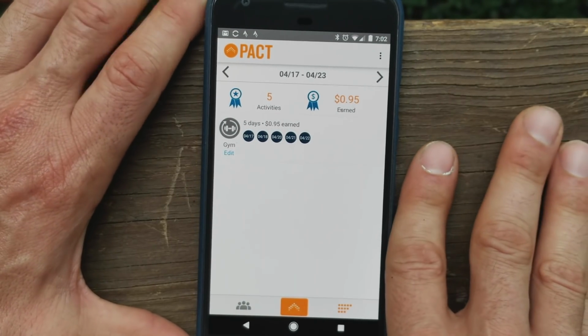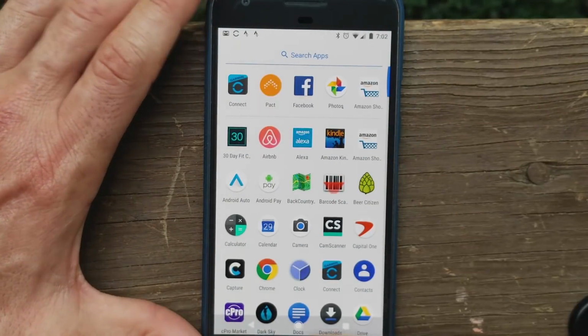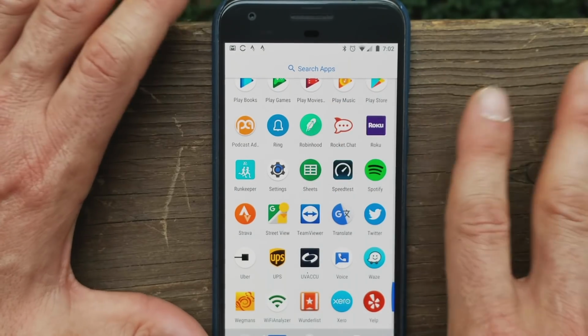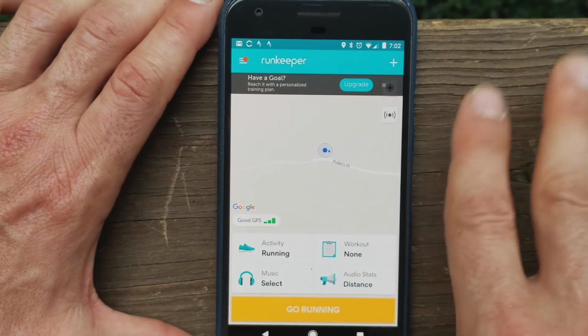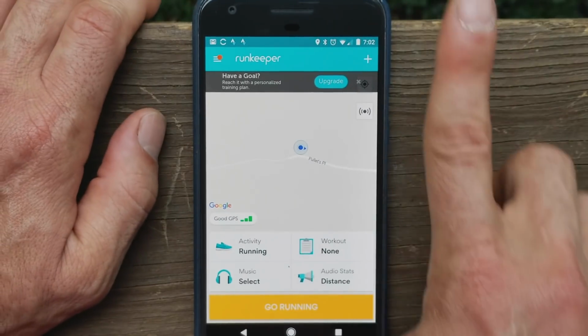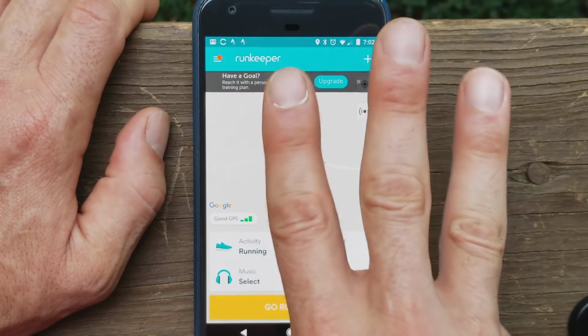Now, here's where the beauty of this comes in. In order for this to count, you have to use Runkeeper. You don't have to use Runkeeper, but Runkeeper works the best. It's a very seamless integration. It does offer other sync tools like MapMyRun, I think, and some other applications. But for me, Runkeeper works best. What you need to do in order for the exercise to count is: it has to be at least 1 mile, it has to be GPS tracked, and it has to be at least 30 minutes in duration.